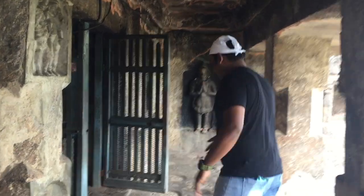So guys, we are going to see the ancient sculpture of Sri Padmanabha Swami, who is lying on a big serpent in his sleeping mode. So let's get into that. I don't want to keep any surprise anymore. Please come on.